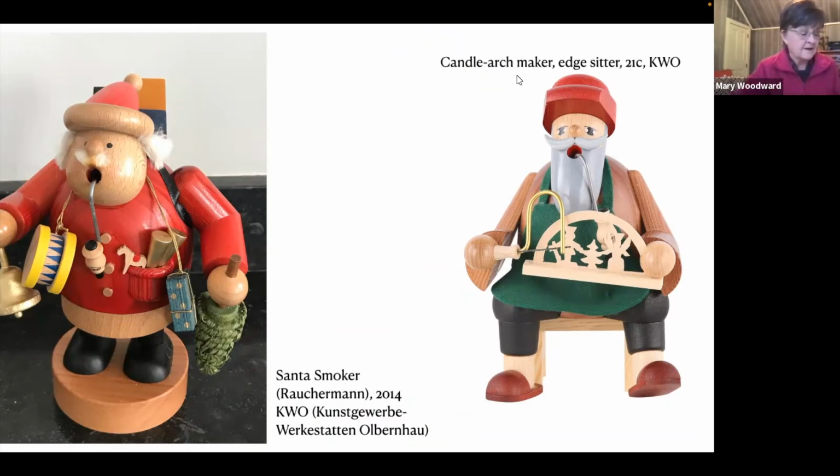So with the growing popularity of Nutcrackers, as long ago as about 1850, some German woodworkers began to expand their repertoire to include figures that we call smokers, in German, Rauchermann. They're incense burners, they're incense smokers, and we'll have to ask ourselves, how would you develop a smoking wooden statue like this? It's been suggested by some researchers that the rise in this was partly influenced by the rise in actual cigarette smoking, that more and more people were smoking cigarettes, and what fun it would be, a novelty to have a smoking wooden figure.